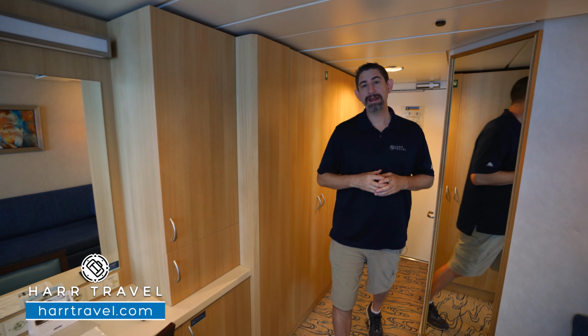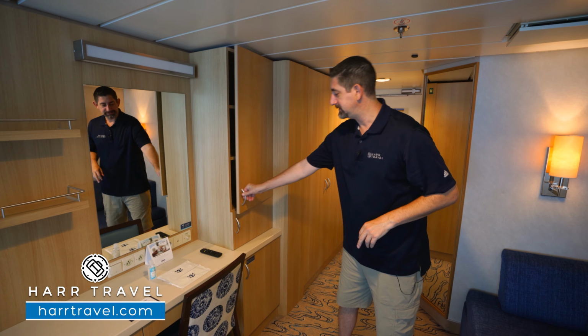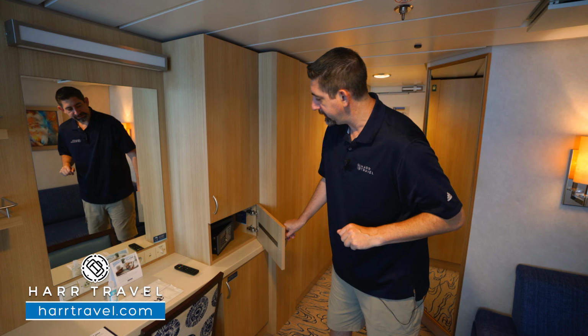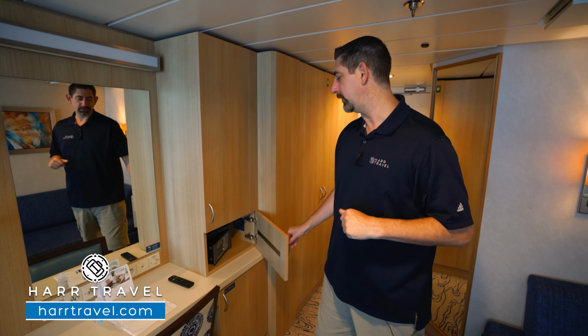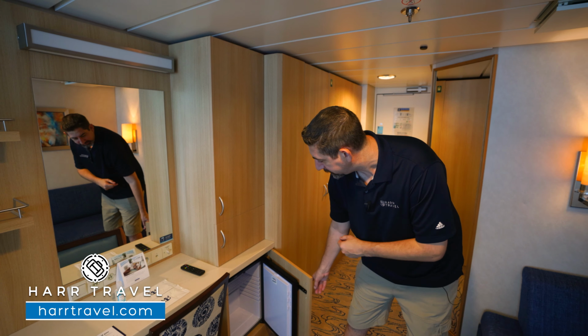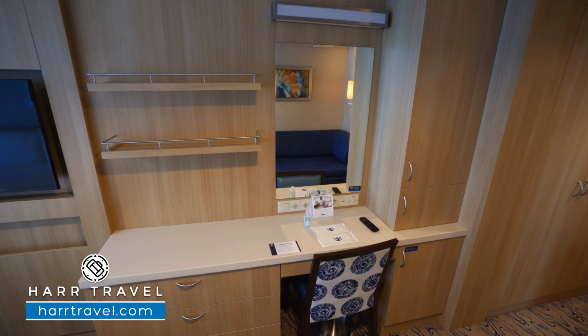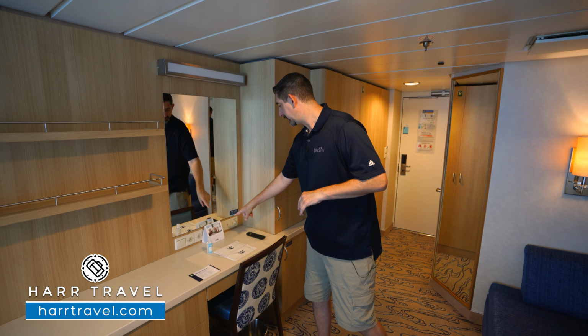Now let's head into the main part of the room. So in here, you're gonna find you have a little more storage up and down. You're gonna have your safe tucked in here. It's big enough for your passport, wallet, not quite big enough for a laptop. And then just underneath, you're gonna find your mini fridge. You've got a writing desk right here that doubles as a vanity. You've got a light up above, 2 US plugs, a Euro plug.